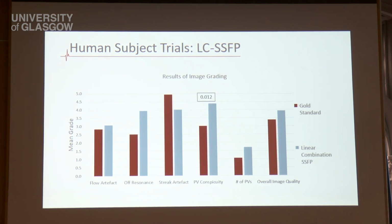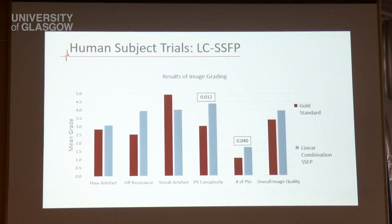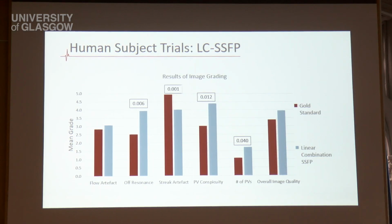So we saw a significant improvement in pulmonary vein detectability, significant improvement in the number of pulmonary veins that could be seen. This improved by 61% across the dataset, all down to the fact that the off-resonance dark patch artefact was reduced. There was a significant increase in the streaking artefact due to undersampling, but this did not overall negatively impact image quality. So all in all, the factors that we wanted to improve had improved, all with not a significant negative impact.